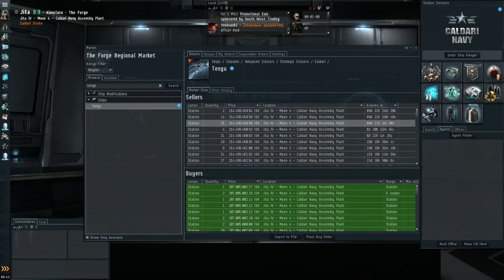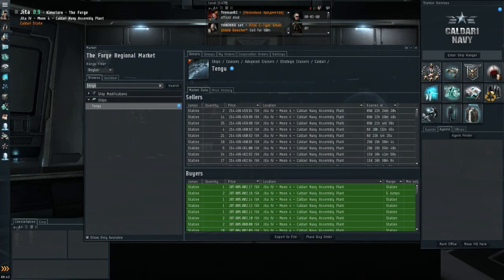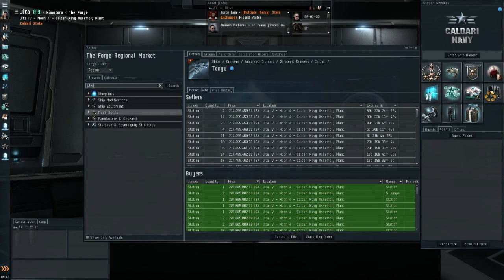Tengu's 214.5 for the sellers, 207 for the buyers. So that's 7.5 margin, but yeah, it's more than twice as expensive as a Talos. So yeah, it looks like you might be able to make some trade stuff in Talos. And yeah, now I have to look where the plex is at.